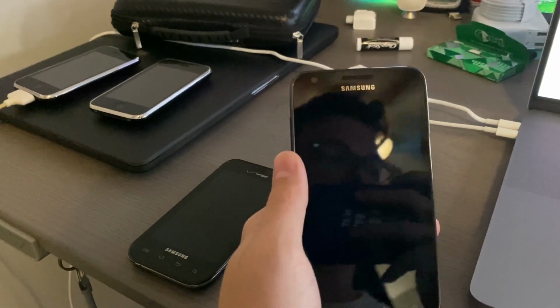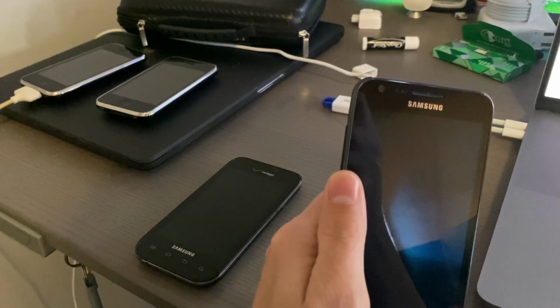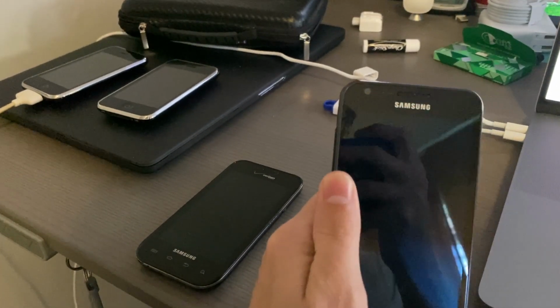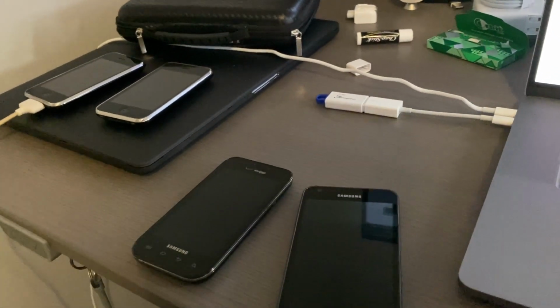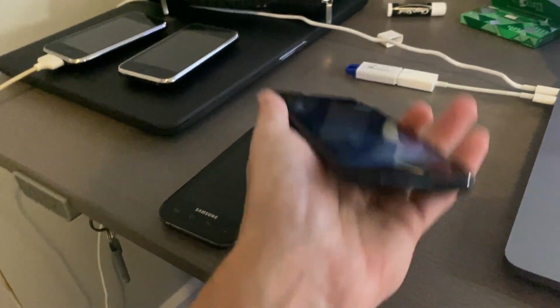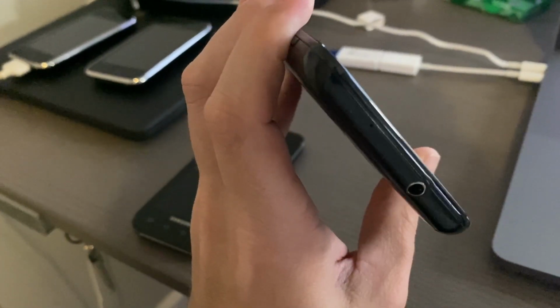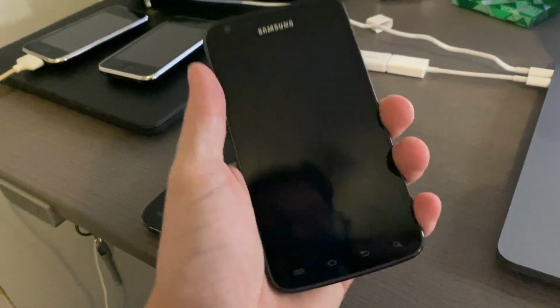So this one came with 16 gigs of storage, 1 gig of RAM, 8 megapixel camera with flash, and it can do video at 1080p at 30 frames per second. The front-facing camera is 2 megapixels. It does have a 3.5 millimeter headphone jack there, as you can see. And yeah, it's a pretty nice phone.